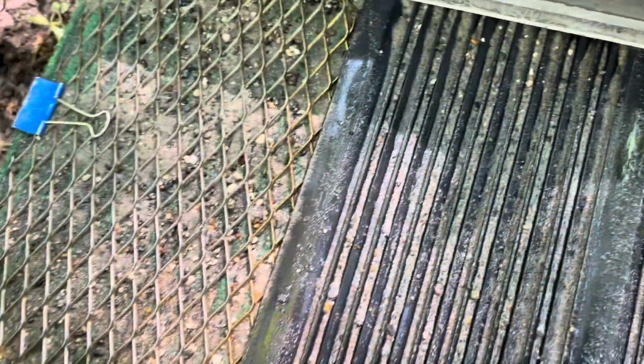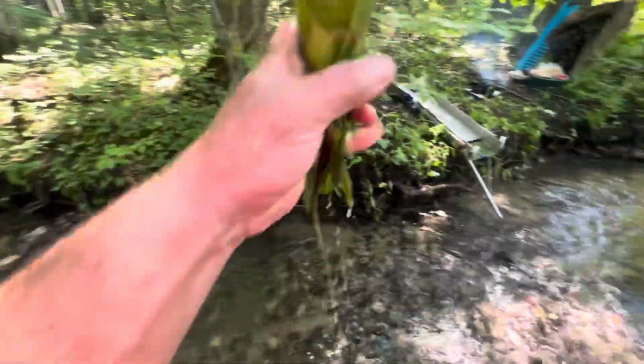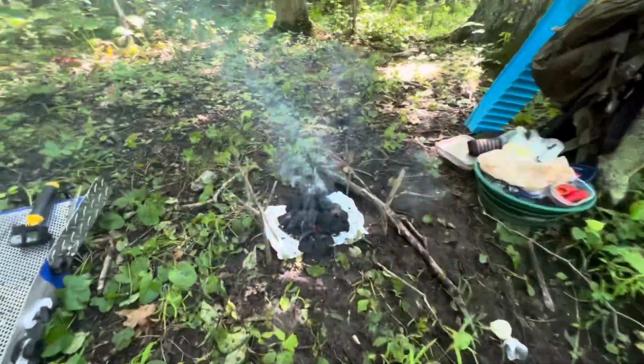Clean up number two, and I don't see, but I don't have my glasses, any verifiable gold in the mat, but it is just packed full. It looks pretty dark. Throw my piece of corn on there. I'll wring it out a little bit. Ooh, I want my bag. I'm gonna start steaming it up.